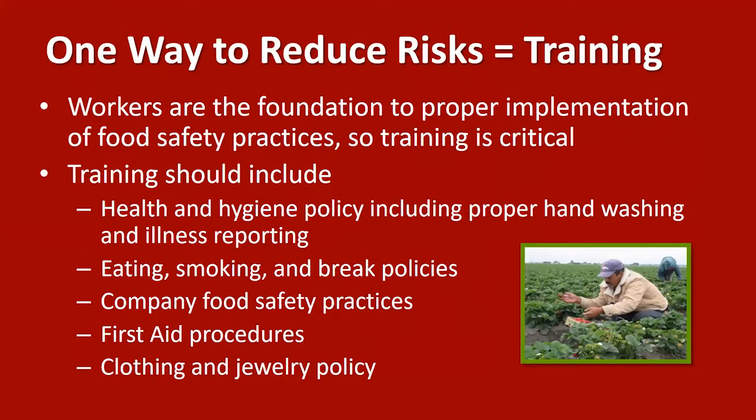What's the company policy? That's a really important thing, to have a policy that everyone on the farm knows they need to follow. How do you deal with cuts, things like first aid procedures? And more related to audits, do you have a clothing and jewelry policy? Some farms don't, but there are new requirements in the regulatory language as well as some audits that have expectations for making sure clothing and jewelry do not represent a risk.